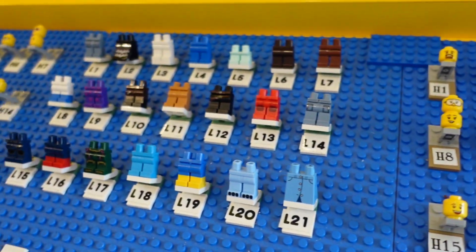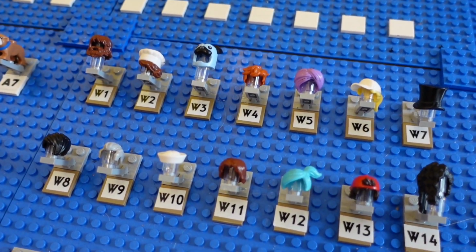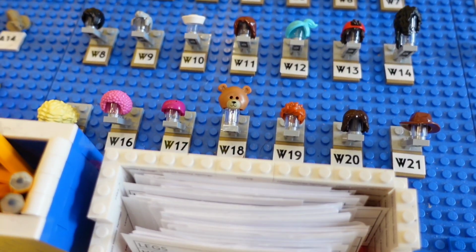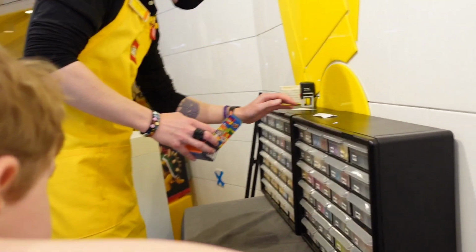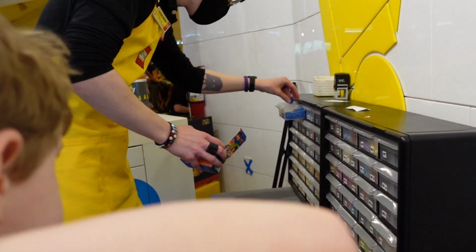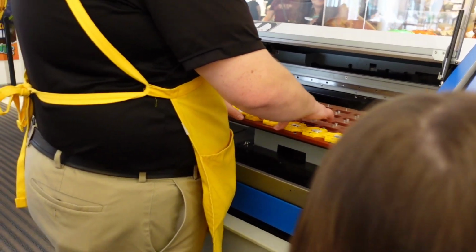The faces were really fun. Some were reversible, you can twist. Lots of different colors for the hair, and you can always switch these out too if you have any more at home. So once you wrote them down on the card, then they got it out for you, and you got your 4 pieces to put in the box. And you can even watch your minifigure be printed.